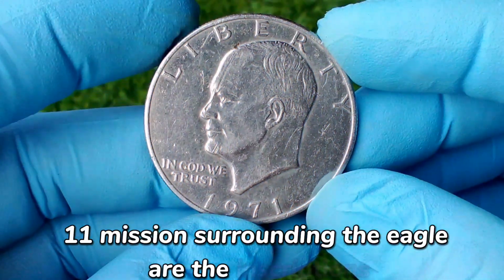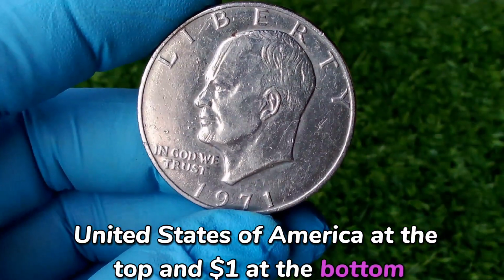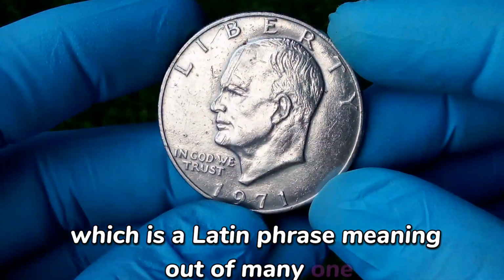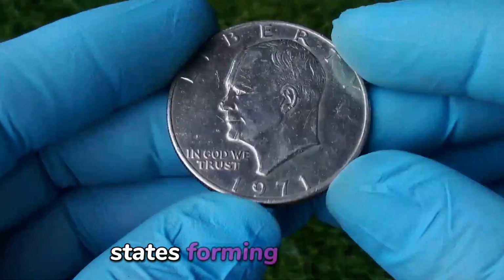Surrounding the eagle are the inscriptions United States of America at the top and $1 at the bottom. The motto E pluribus unum appears above the eagle, which is a Latin phrase meaning out of many, one. This phrase represents the unity of the American states forming one nation.